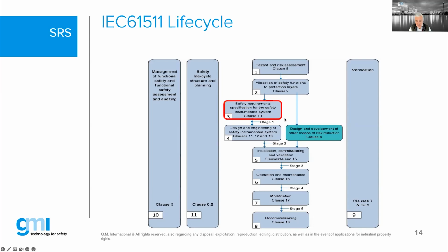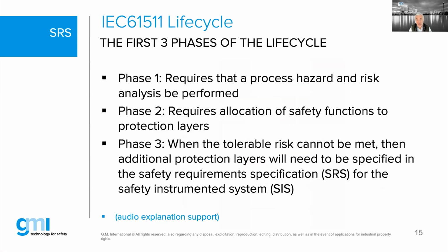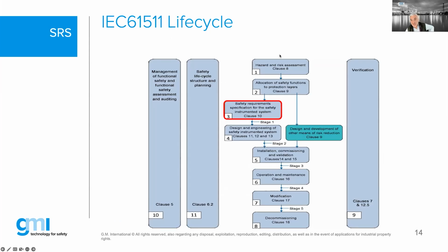And as Mauro is saying, we have been doing webinars for a couple of years now. I think it's the third year we're doing the webinars. Many of them, or all of them, are recorded and available on the YouTube channel, but many of them cover different topics. Today, I highlighted here box number 3 in the life cycle, phase number 3. In this case, it is described in clause or chapter number 10 of Part 1, which is a normative section of the IEC 61511.